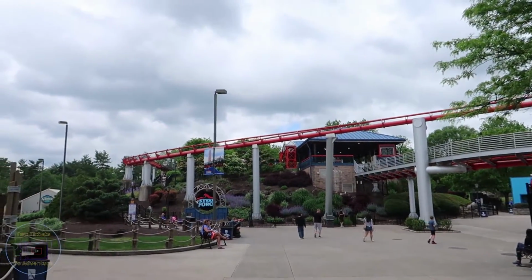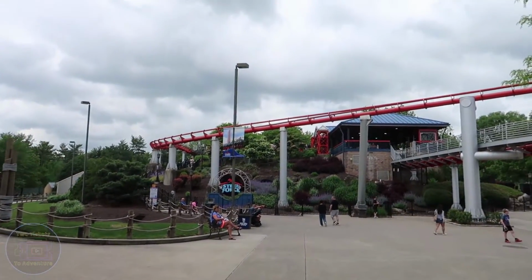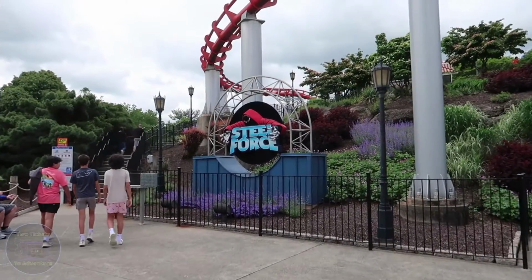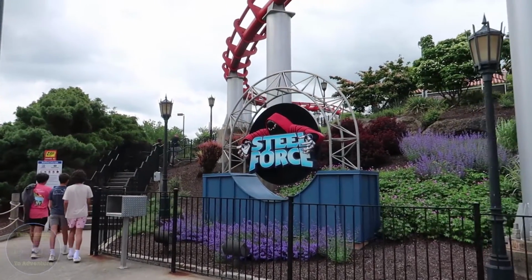So we have finished up in the Steel Mill area of the park for now, but we are going to go over here and do Steel Force. So let's go ride this Morgan roller coaster.